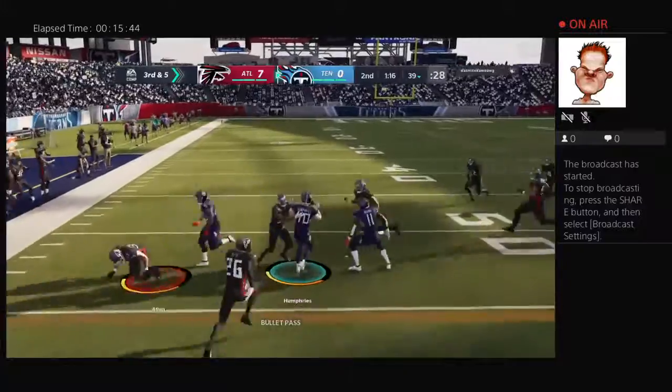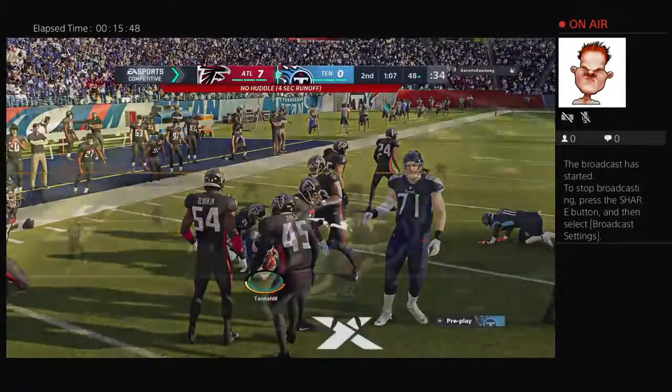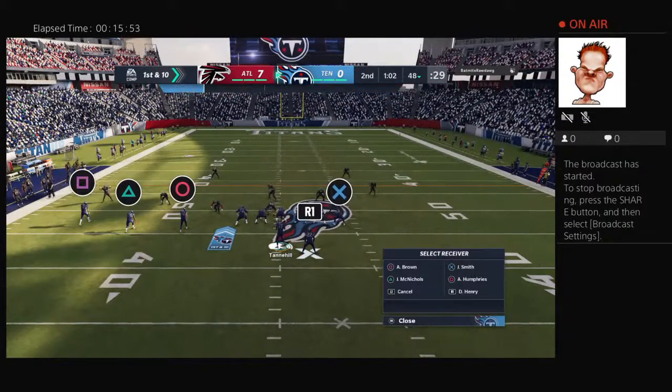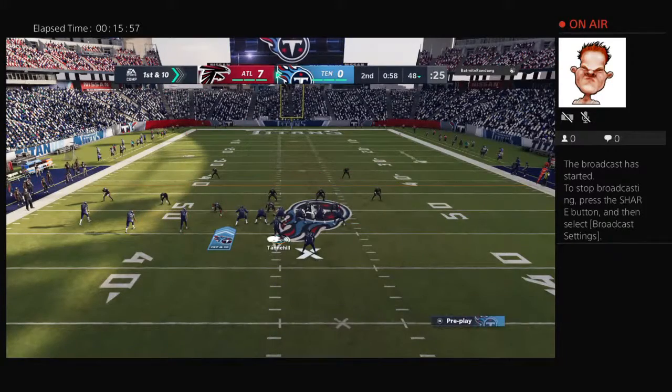That's out to the left and complete. And he's got a first down as he's up to the 48. He's got his first catch here before halftime, and it goes for a first down. 1st and 10 at the 48-yard line.